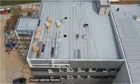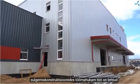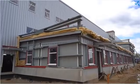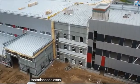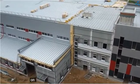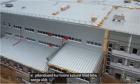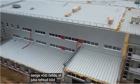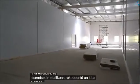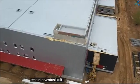Now, enclosing structures of the building, the most laborious work has been done. Some minor work remains in terms of the production building and mainly on extensions. But it is easier to do work on extensions than to work on the roof of the building. So we can say that the work which has already been performed is about 90%. And taking into account that the internal metal structures are already there, we can say that 96% of the work has been done in terms of the enclosing structures.